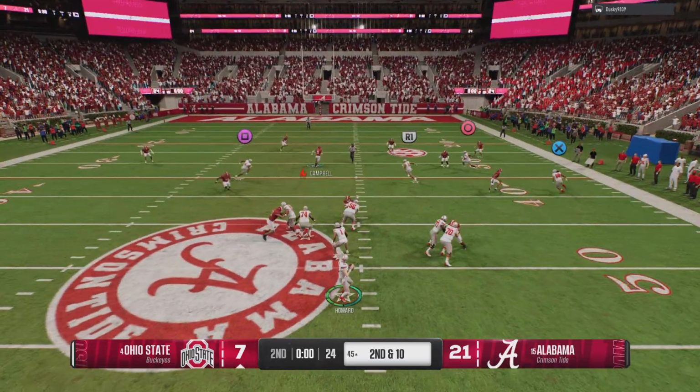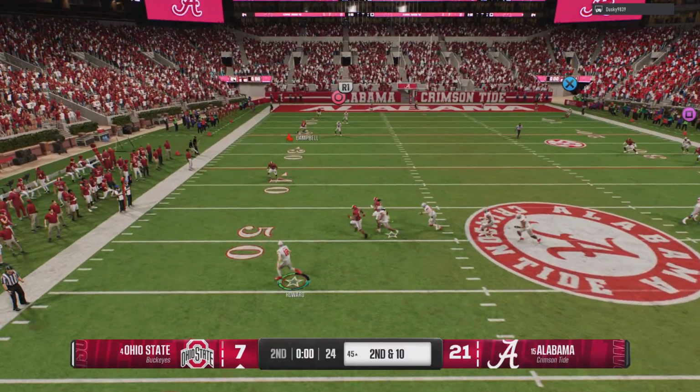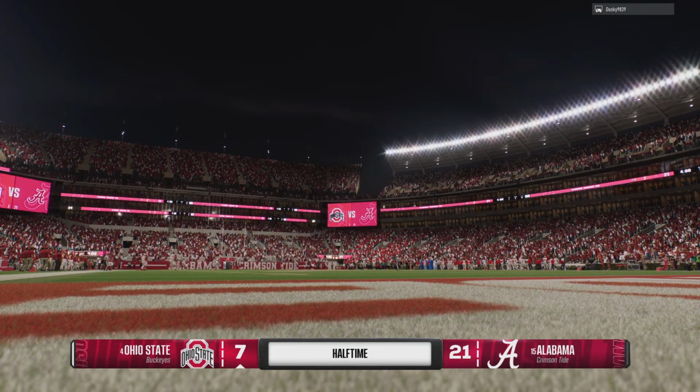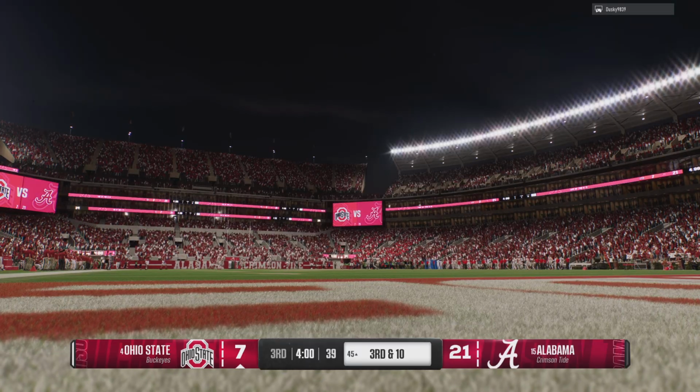Off play action. He's moving out of the pocket. Hit as he throws. Pass is incomplete, and that's going to do it for the first half. Stay tuned for the halftime break.